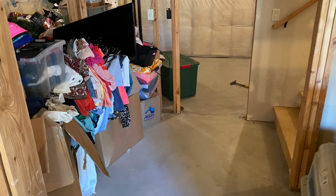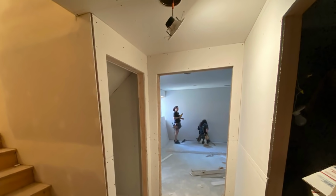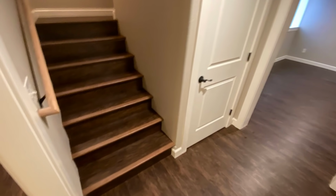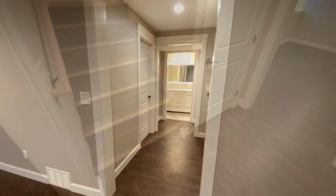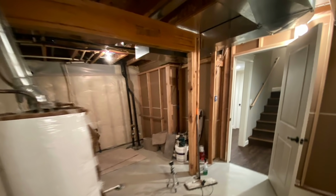This was a really fun project. I think it turned out beautiful. Working alongside the homeowners and their family was such a joy. I had such a great time. They were so receptive and appreciative of everything that we did. I'm so excited for them to be able to use this space.